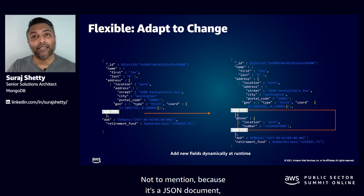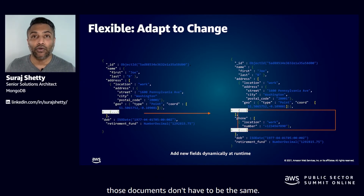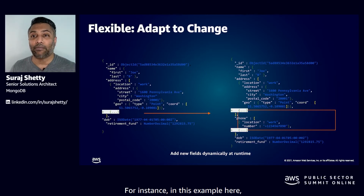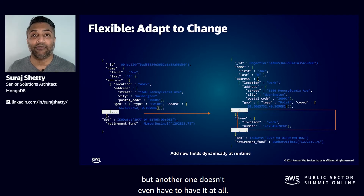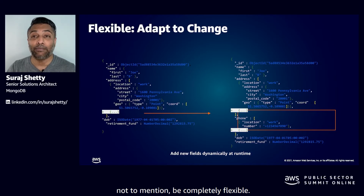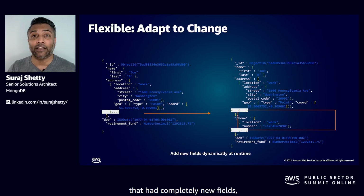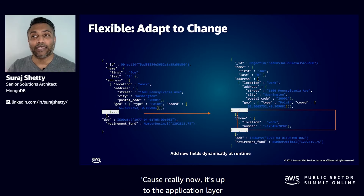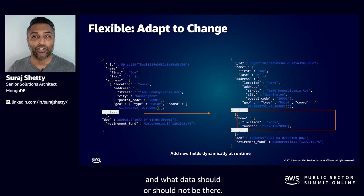Not to mention, because it's a JSON document, it's now flexible. So even though the documents are all in one collection, those documents don't have to be the same. They can be completely heterogeneous. So for instance, in this example here, you can see how one record can contain the phone object, but another one doesn't even have to have it at all. So what this also does is allows us to save a lot of space, not to mention be completely flexible. If you have new data that you decided to import right now that had completely new fields, that's perfectly acceptable and everything would work smoothly. Because really now, it's up to the application layer to determine what I should be doing with this object and what data should or should not be there.